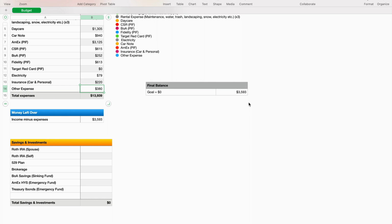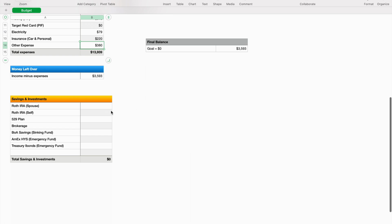If I have a negative balance, that means I overspent. And if I have a positive balance, that means I am not optimizing the money. I'm not maximizing it. I am not putting it to work the way that I should, and I'm not necessarily being super efficient with it. I have to find a job for every single dollar of that $3,593. And where I'm going to do that is right here in the category of saving and investing.